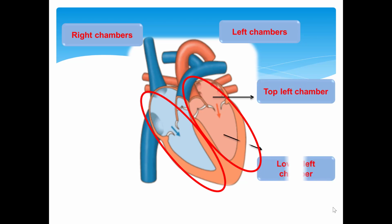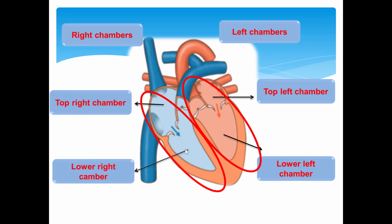The left and right chambers each have two sections, or two rooms, so there will be four chambers: top left and lower left, top right and lower right. Between them we have valves. Valves cover each chamber and open in only one direction. Each valve closes when its chamber is full.